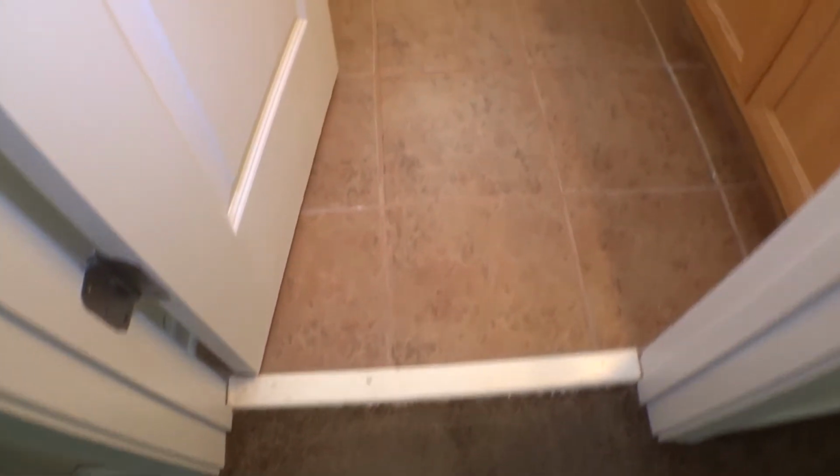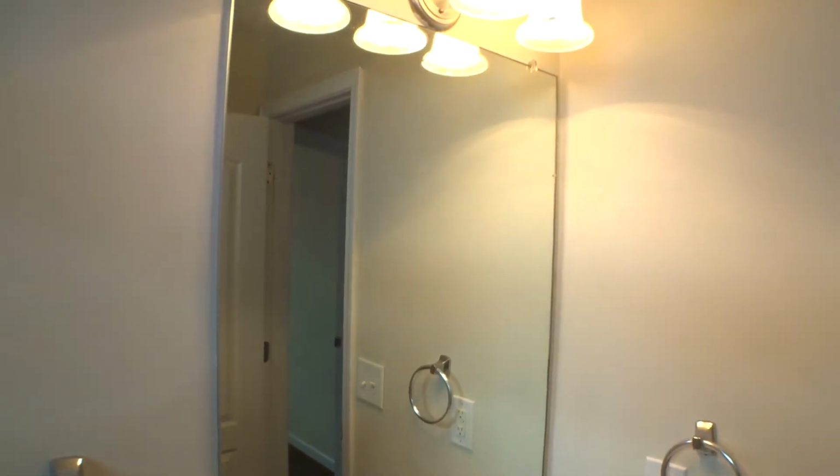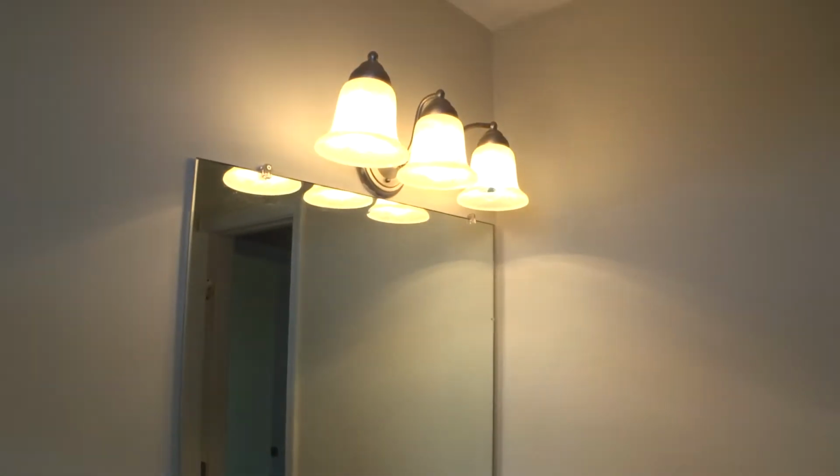Bathroom number 1. Covered with tiles. Good. Bathtub looks good. Sink looks good. Switch covers, all the covers in good condition, no cracks. Lights are working properly. Door is good in and out.